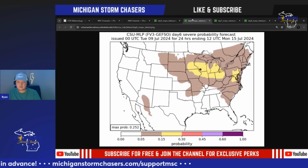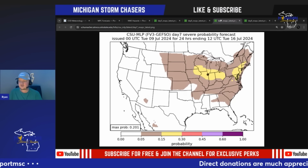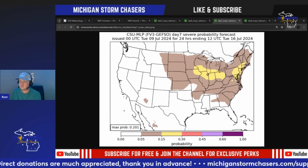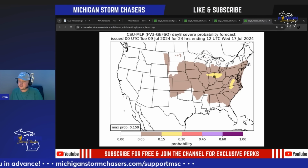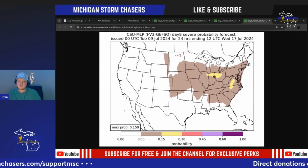The CSU does put Michigan in the higher probability corridor for Sunday severe weather chances. Again, on Monday, southern Michigan as well. Higher chance of severe weather there in the yellow, especially where the black dot indicates the highest chance would be over the Chicago area. But again, yellow areas are still 15 to 30% probabilities according to this model. This is for Monday. And then Tuesday as well is a day to watch, a little further to the south, but still in the vicinity of Michigan.